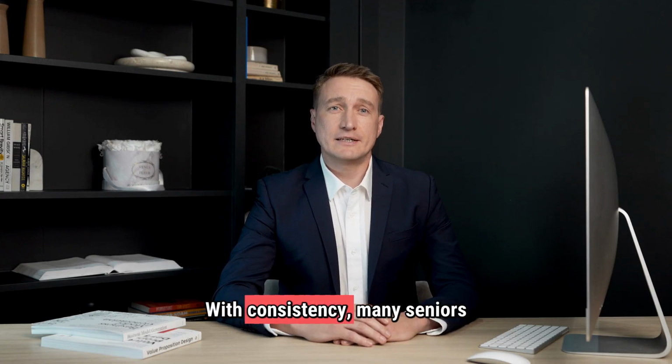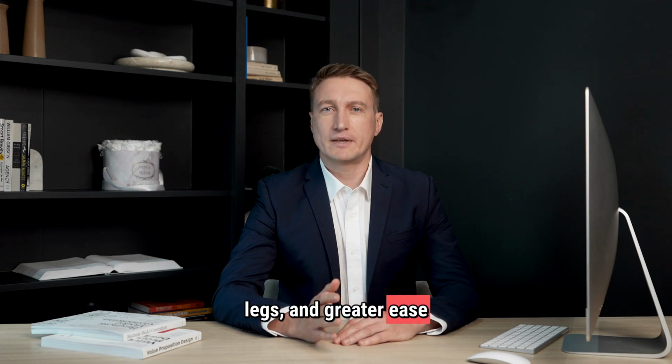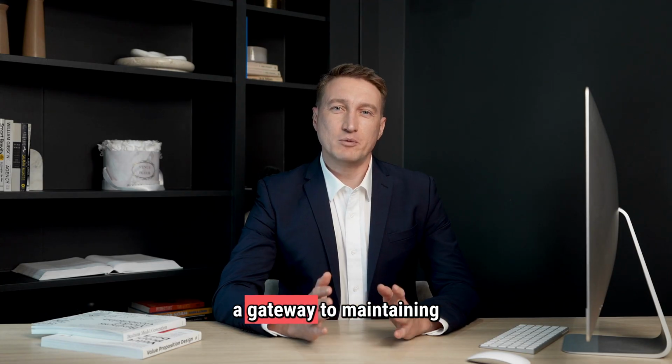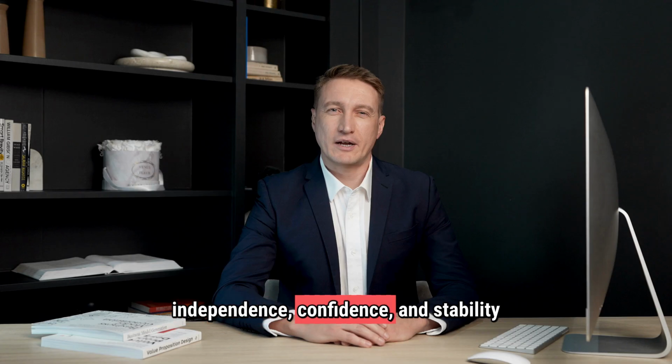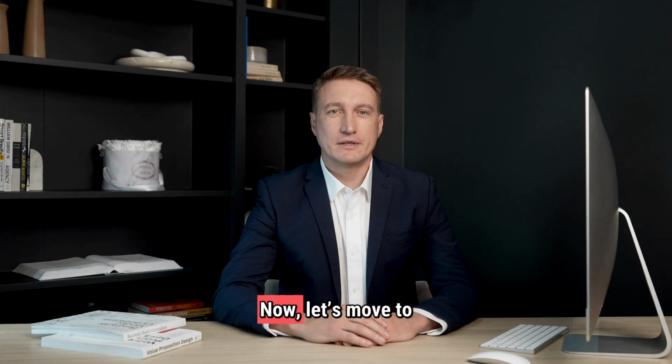With consistency, many seniors notice better balance, stronger legs, and greater ease in daily tasks in just a few weeks. This exercise isn't just a movement, it's a gateway to maintaining independence, confidence, and stability well into your 60s, 70s, and beyond. Now, let's move to one of the most underrated and essential exercises for adults over 60, wall push-up.